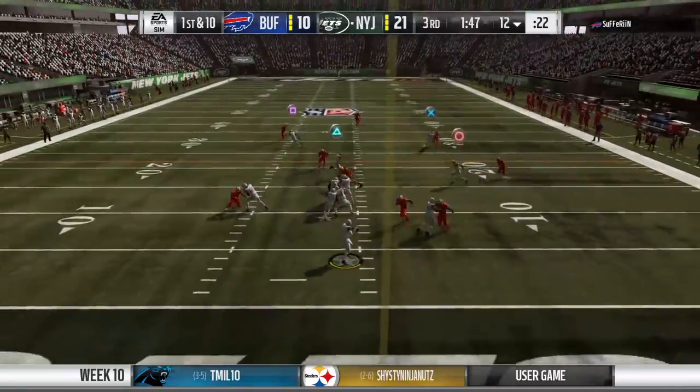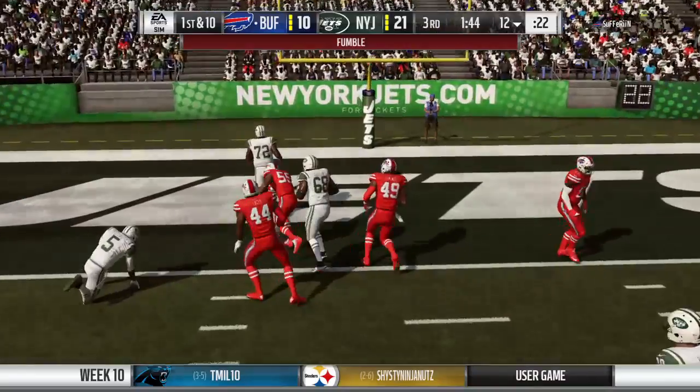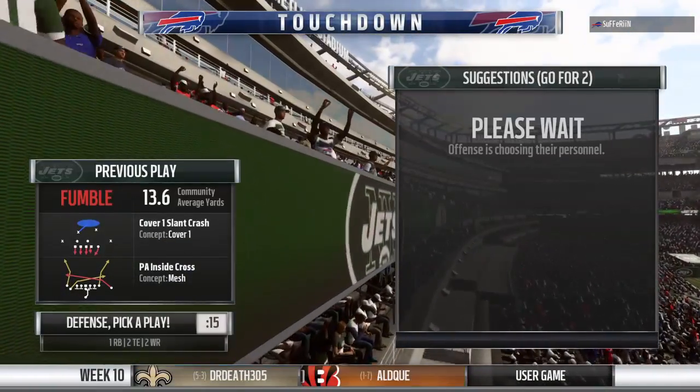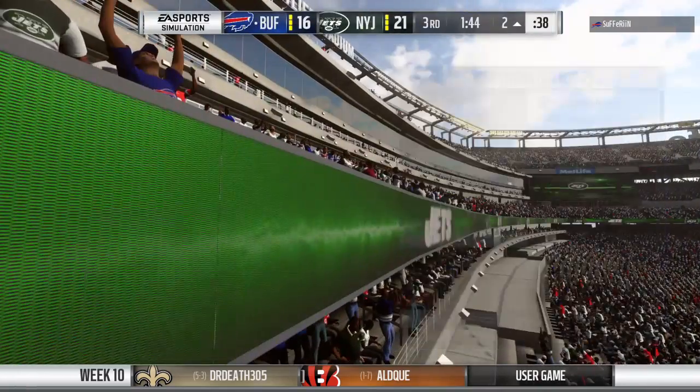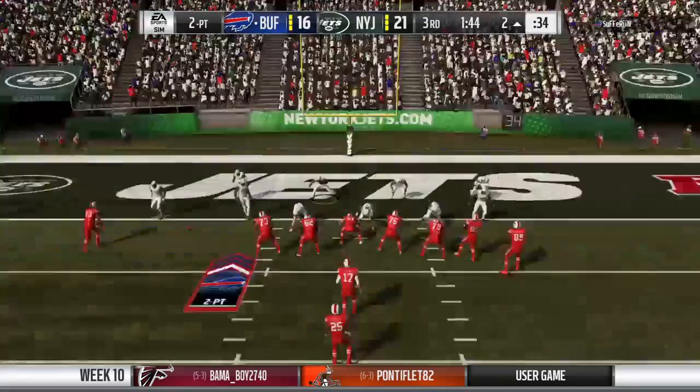Now a play fake here on 1st down. Now he's hit, and Bridgewater loses the football. And he will score. Touchdown, Buffalo. And now the Bills will bring the offense out onto the field and go for 2 here.